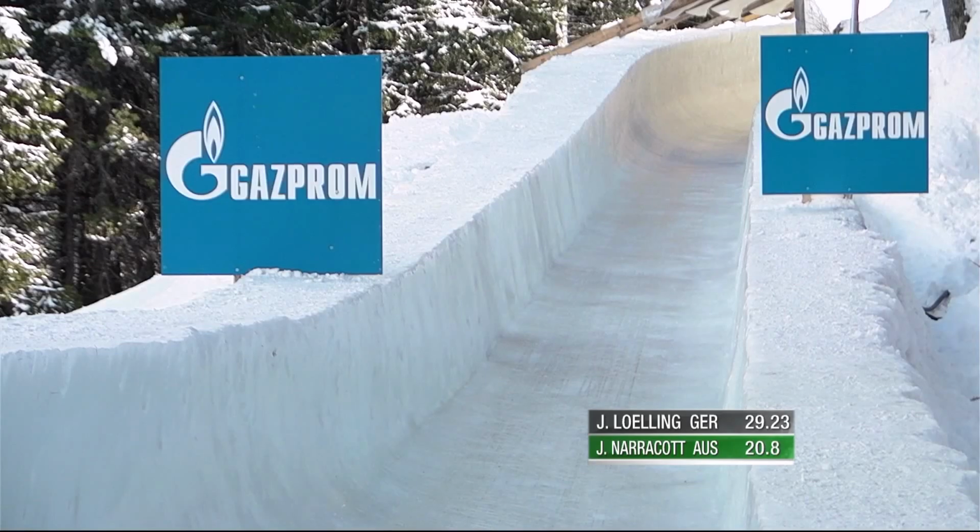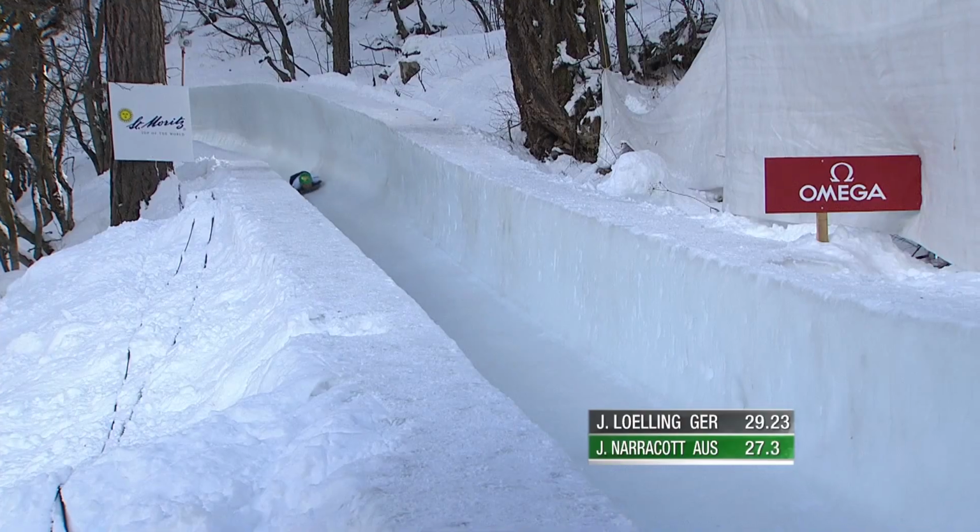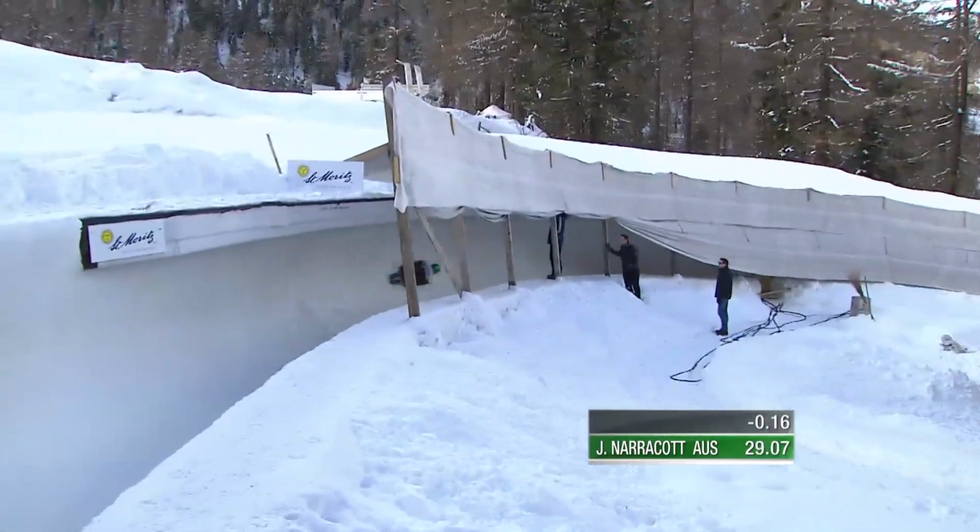Yeah, she's definitely not taking the conservative approach today. I spoke to her yesterday and she's gone for a very wide set of runners, and if she can keep it going in the straight line, she's going to have a fast run. And so far, so good.